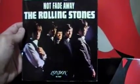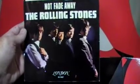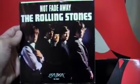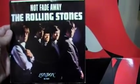Of course, the inner sleeves came with a nice plastic bag and paper cover combination. On London Records, you could see the ear label, the full frequency range recording inner sleeve. And of course, to coincide with the first album came their first single with picture sleeve. This is Not Fade Away, a very nice color copy with the same photo from the album. And it's the same on the other side as well.